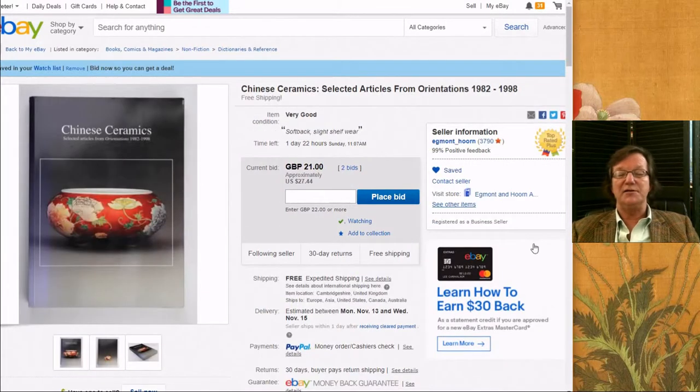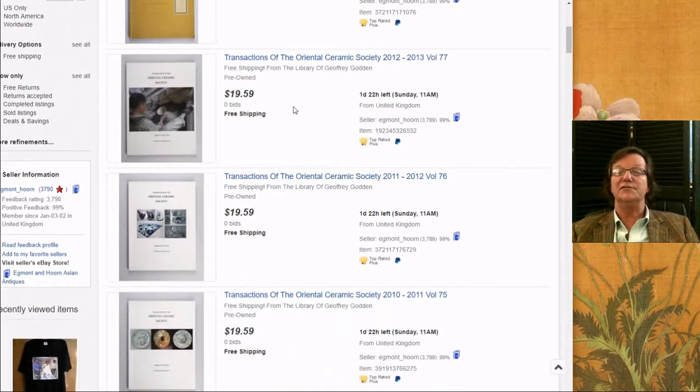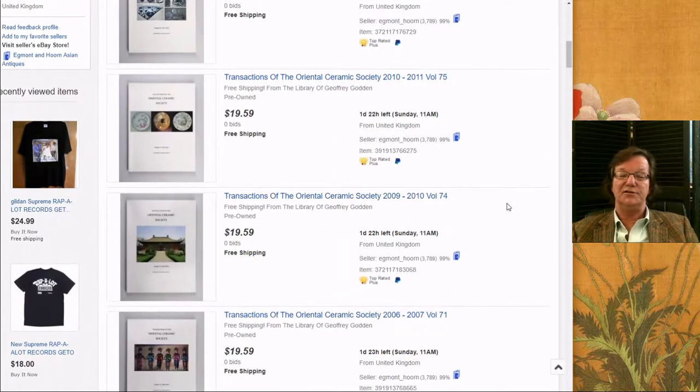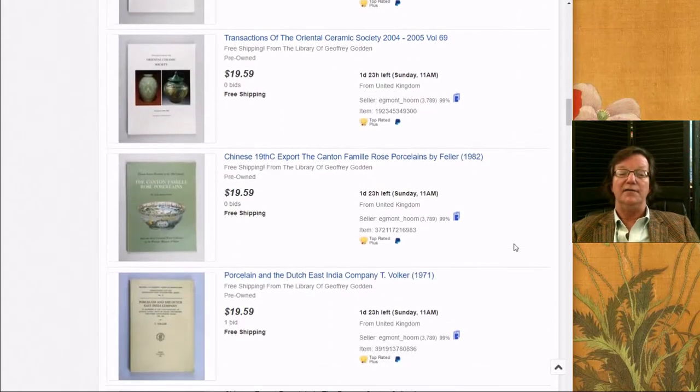And this Egmont horn, I mentioned a few minutes ago that he has that celadon piece up, but he also has a collection of books, and you want to check these out. This is Chinese Ceramics, selected articles from Orientations from over about a 15-year period. There's some good articles in that. And he's also got the Transactions of the Oriental Ceramic Society. He's got a bunch of them up. If you don't have any of those books, you should get them. They're tremendous. The Oriental Ceramic Society accepts papers and articles from scholars from all over the world, and they put out these books. And you can see volume 70, 73, 72. He's got a lot of them here, and they're quite exceptional.